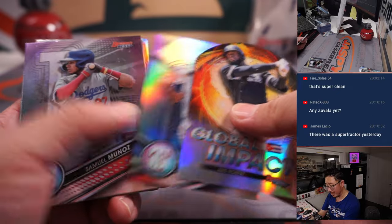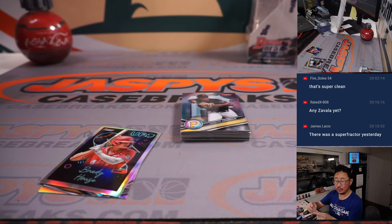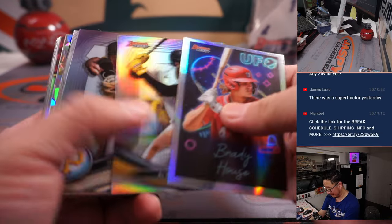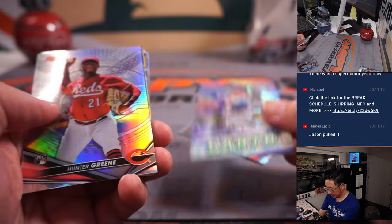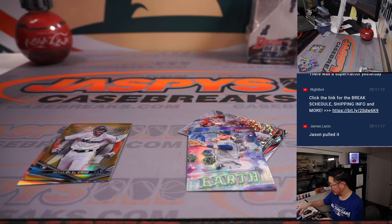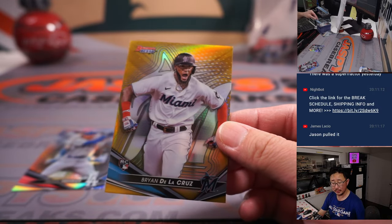Oh, there was a super fractal? No, well, not one that I pulled, right? There's Danny DeAndrade in Koo with the Twins. Twins box. Maybe Jason pulled the super fractal yesterday. I don't think I did, though. It's Joey Votto, Mini Diamond. And there's Bobby Witt Jr. And there's a Norge Vera for Chad Daw and the White Sox. And there's Brian De La Cruz, 50 out of 50 for the fish. Goes to Kenny.